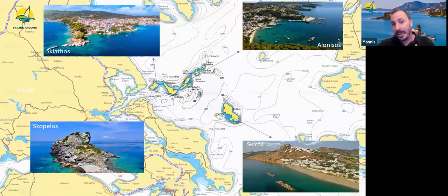My personal favorite is Alonissos, which is over here, a very, very humble, let's say, place with many anchorages and little islands near it that you can explore. Again, Alonissos can be the perfect waypoint to go over the smaller islands that I'm going to talk about in the next slides, and the island of Skopelos. Why am I doing it like that?